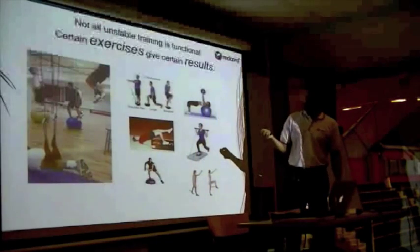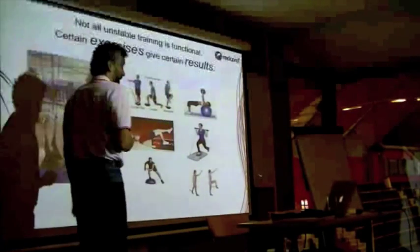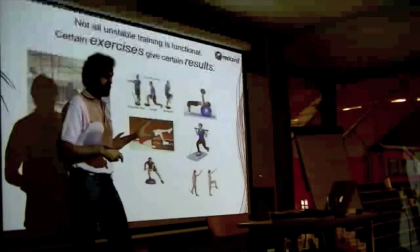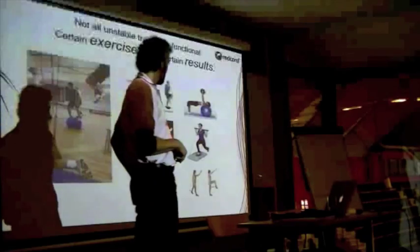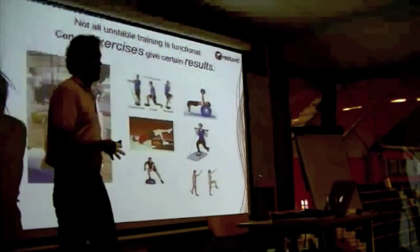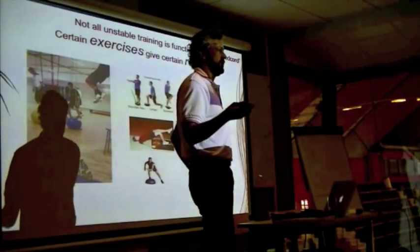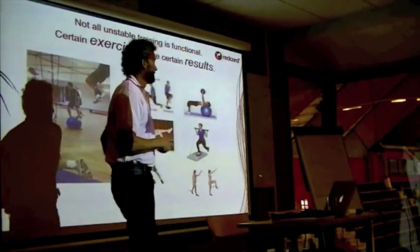Here we have elastic bands on a wobble board. Here we have someone on a flow. Flow is great training, probably more relevant for ice sports. Bosu ball and a physio ball. It's all good training, but you need to pick and choose depending on what function you're looking for. You can't just label it functional because it's unstable.